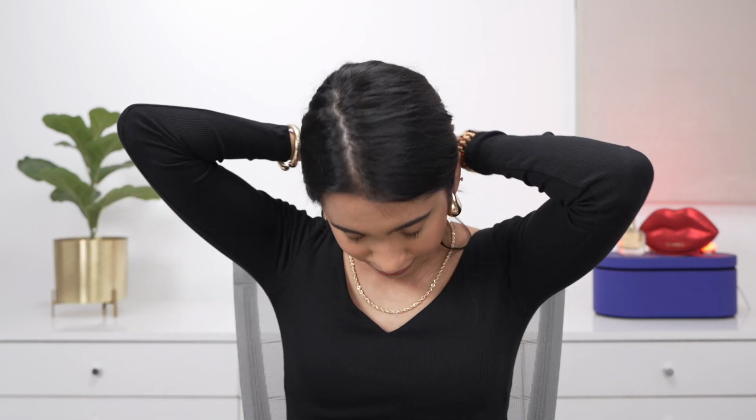So next foundation I'm going to be talking about is something that is a little too pricey in my opinion. Like, I wish it was not this pricey, and it's not something you have to absolutely run out and buy, but it wouldn't disappoint you at all. This one is the DIOR Forever Skin Glow Foundation.